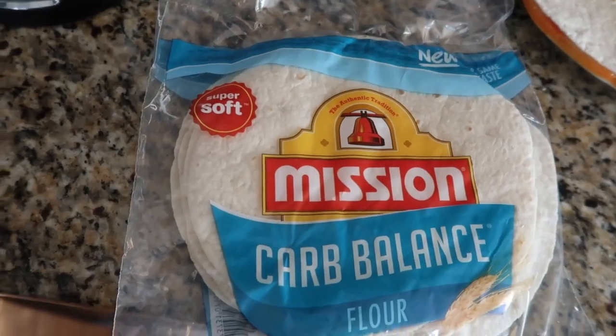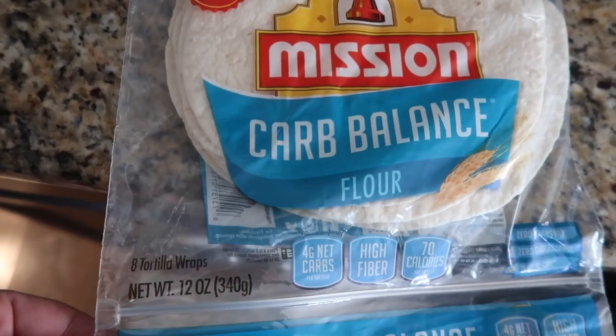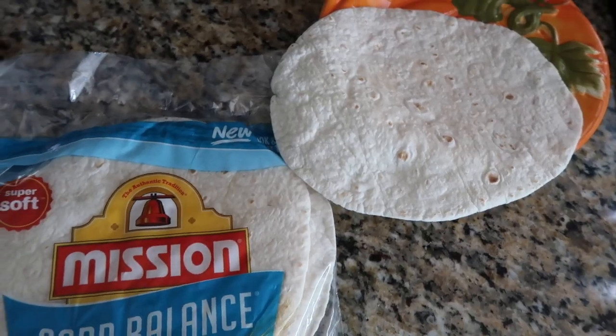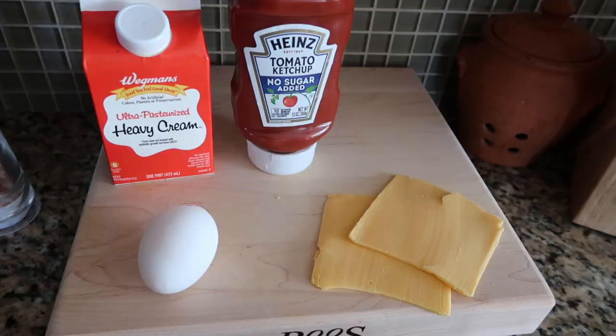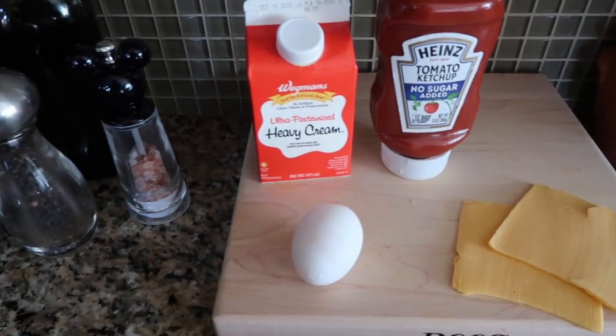Breakfast number 3 is going to be my ultimate burrito. I love this breakfast burrito. The star of the show are these Mission Carb Balance flour tortillas. They're only 4 net carbs each, and boy, do they taste like a regular flour tortilla. I would strongly suggest trying these out if you never have before.